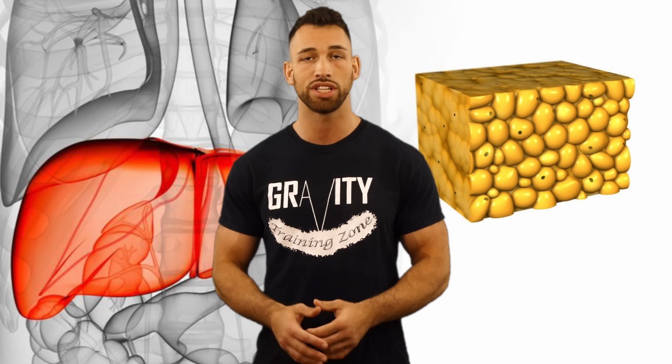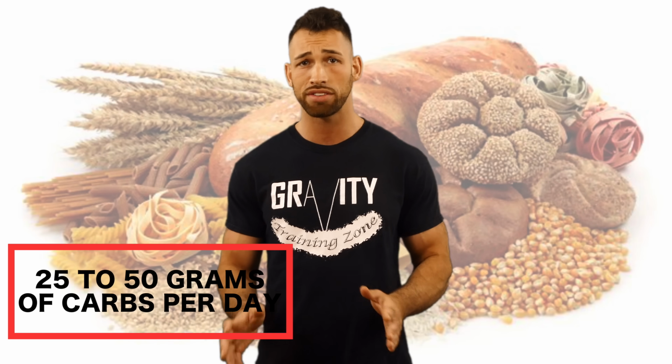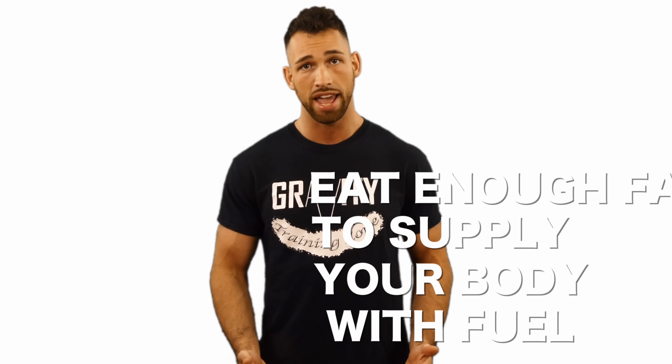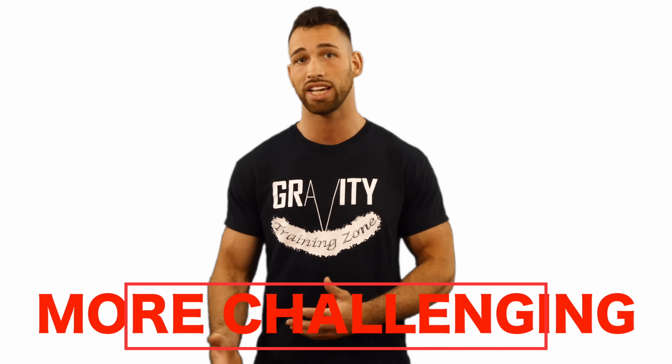Over time, your body becomes more efficient at using fat for energy instead of carbs. Your liver will start breaking down fat cells into fatty acids and ketones to be used as energy. This type of dieting usually only allows for roughly 25 to 50 grams of carbs to be consumed per day. So it's very important to eat enough fat to supply your body with fuel. And even though eating fat sounds easy, this can prove more challenging than what it sounds like.